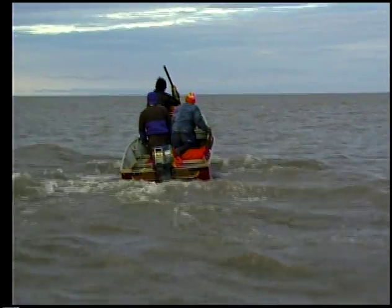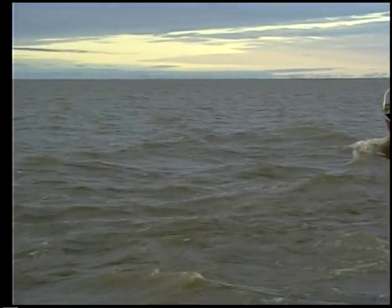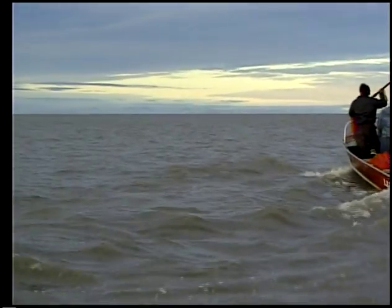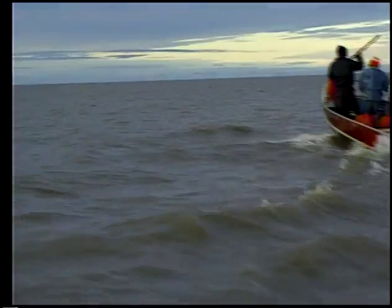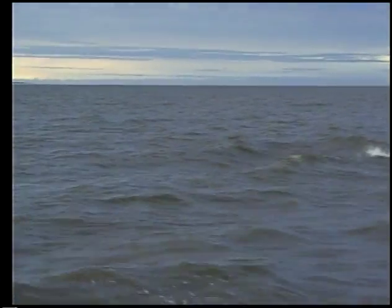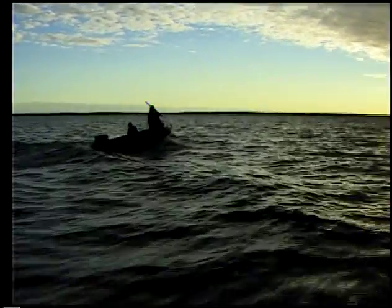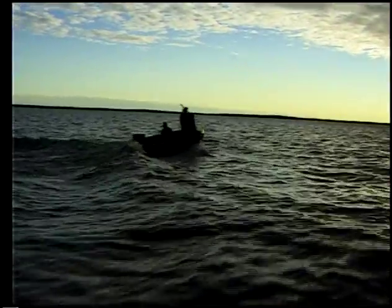Although the water that the beluga is swimming in is relatively shallow, it is almost impossible to see the whale when it is submerged. Its wake is the only evidence of where it is. The whale can stay submerged for as long as 15 minutes. And in this rough water, it requires the experienced eye of a hunter like Ned to follow the trail.